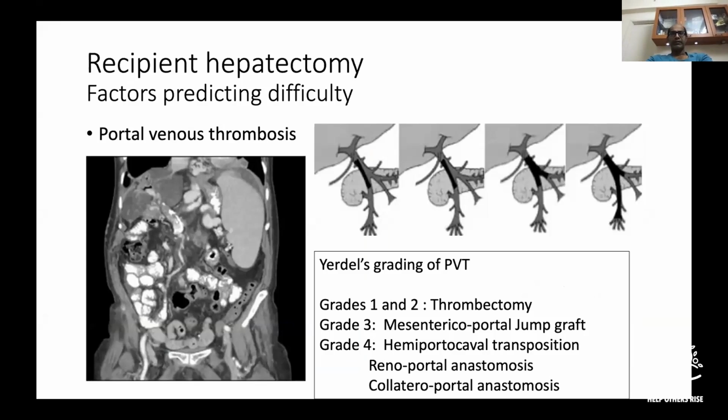Now, Dr. Ilango has extensively discussed recipient hepatectomy, so there's not a lot that I can add, but a couple of things that we need to look at is portal vein thrombosis. The impact of portal vein thrombosis in an LDLT setting is significantly more than in a DDLT setting, for the simple reason that the LDLT has a narrow margin of safety, and also that we need to keep any additional vessels required if you plan to do a mesothelial jump graft, or even a renal portal anastomosis. So the aim should be to assess the recipient's imaging preoperatively, have a good CT, look at the portal vein, look at the anatomy, and then plan before you go in, rather than thinking of what to do next during the surgery itself.